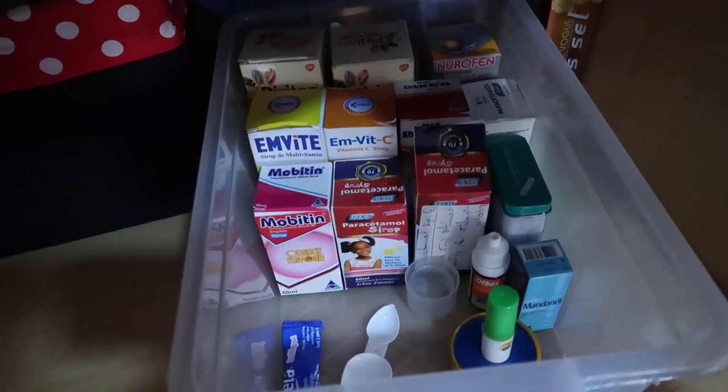Everywhere is looking better already. So I'm already done with this one too. Half of it is empty. So yeah, we're making progress.